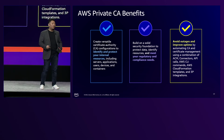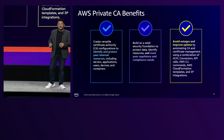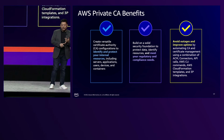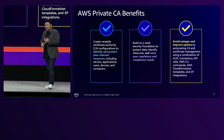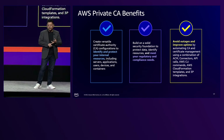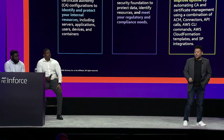And lastly, what's the whole point of all this? It's really to avoid outages and improve uptime, right? You want to not think about these certificates. You want them just to exist, and that's going to happen through automation, whether you're using ACM, or the connectors with existing automated distribution solutions, or using APIs or third parties. So that is my part.